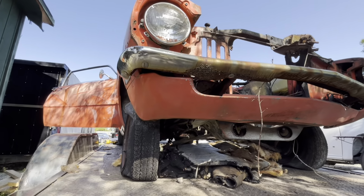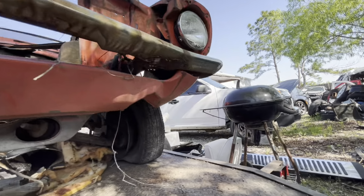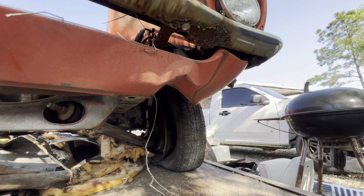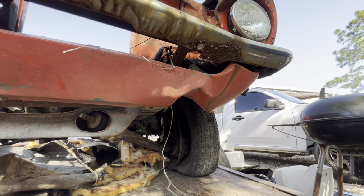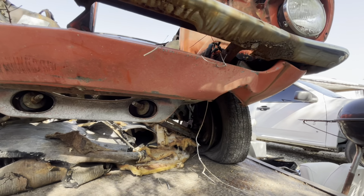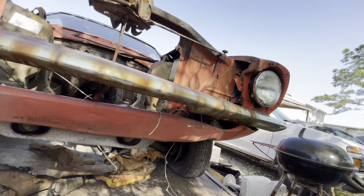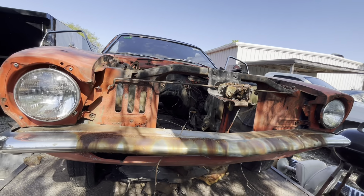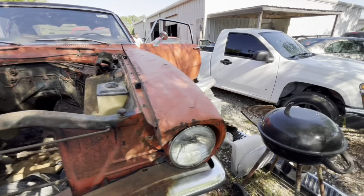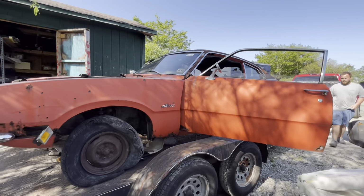The lower valence, I don't think I can do anything with it. It's messed up on that side pretty bad. I mean, somebody could dolly it out. If somebody wants that lower valence and they're near me, I'd do it for $50. I'm definitely not trashing it. These parts are getting really hard to find, so I'll dolly it out and get all the Maverick badges off of it.